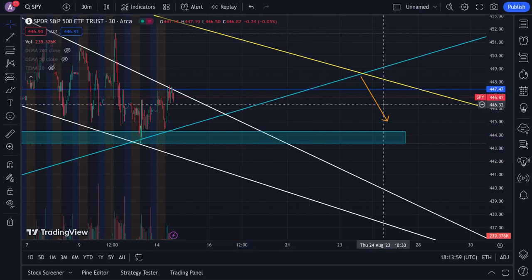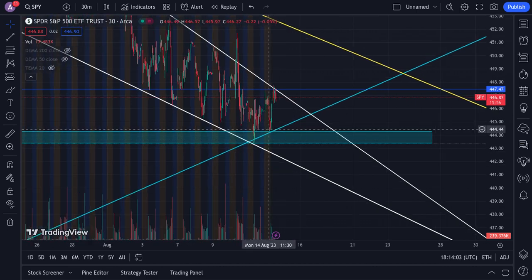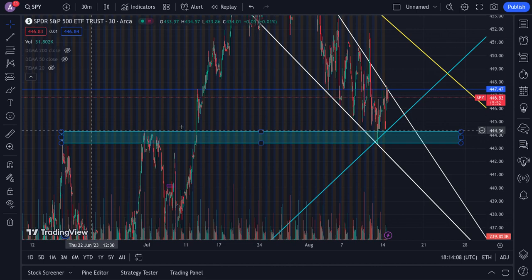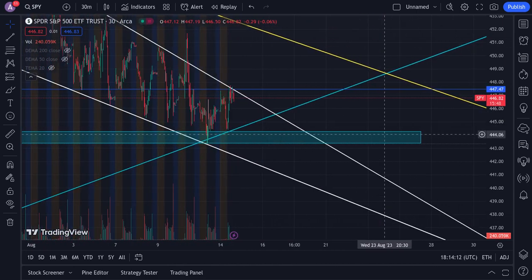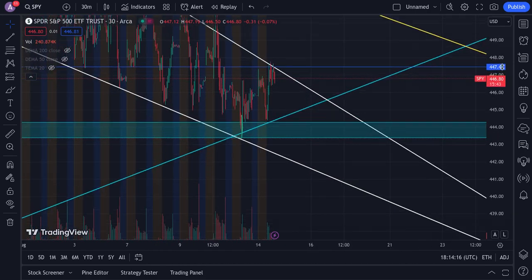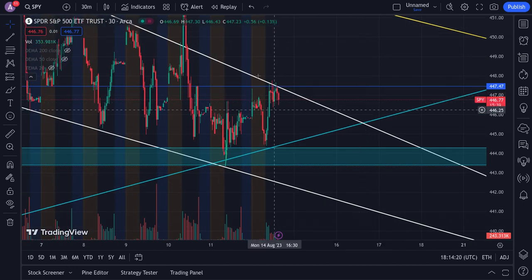But here's what I'm seeing so far. Now that we got this bounce off this demand zone, the confluence of support I kept talking about, the breakout area, this is a very nice setup. Now we're testing a critical resistance around this 447.5 area. What I'm basically seeing is this. We have this inverse head and shoulder structure, and we're basically testing this falling wedge.